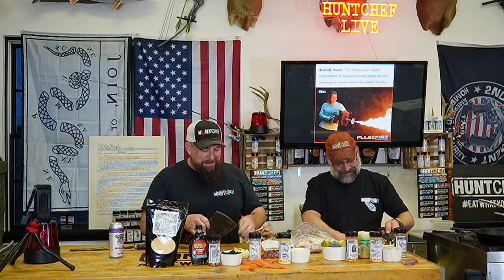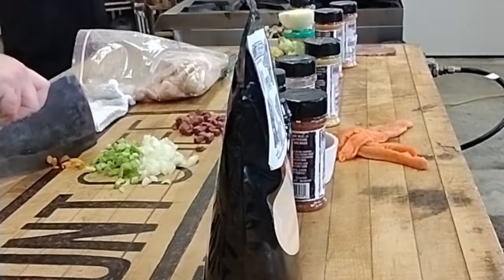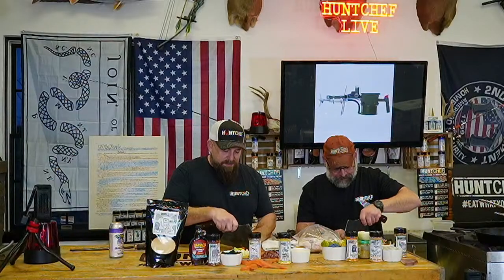I love it. A little bit of carrot. So this is a really small, kind of young carrot, so I didn't even bother to peel it. We're just going to thin slice and chop.